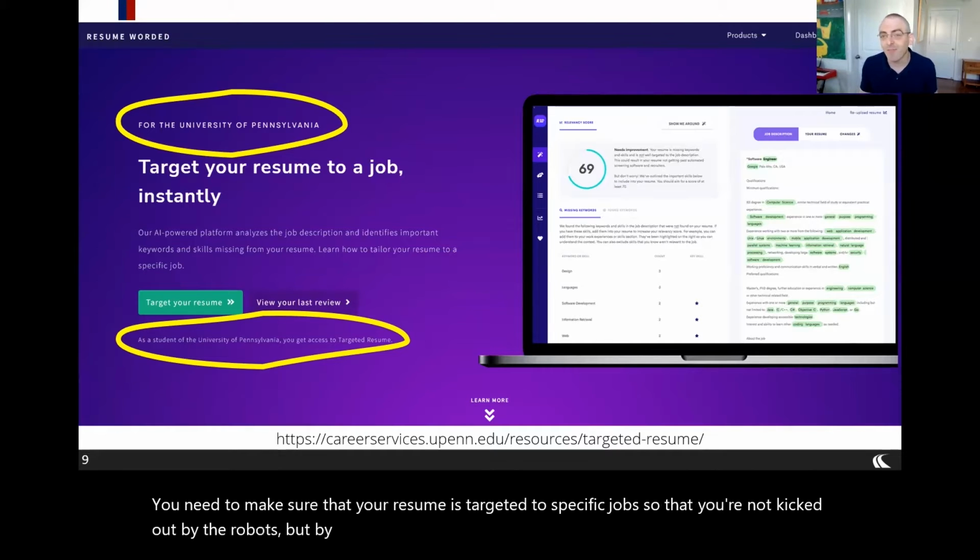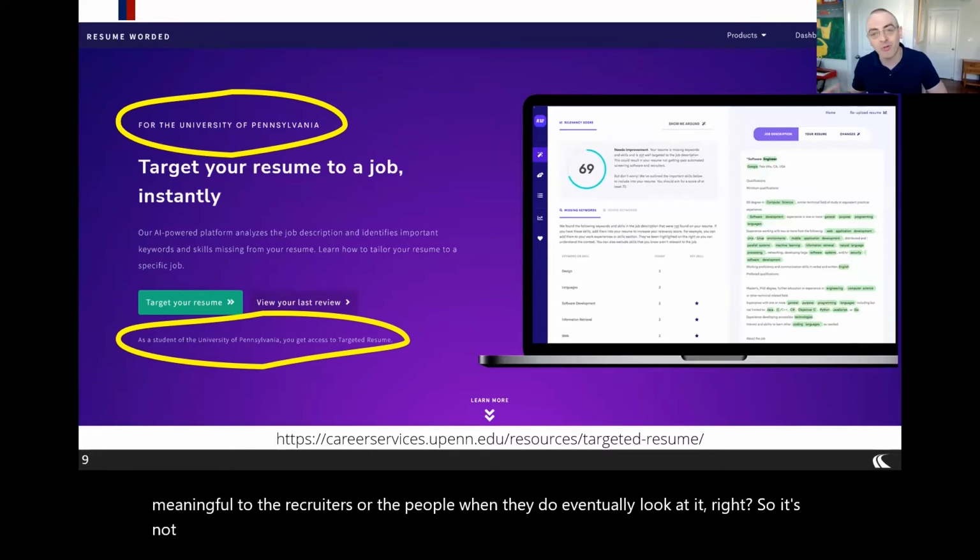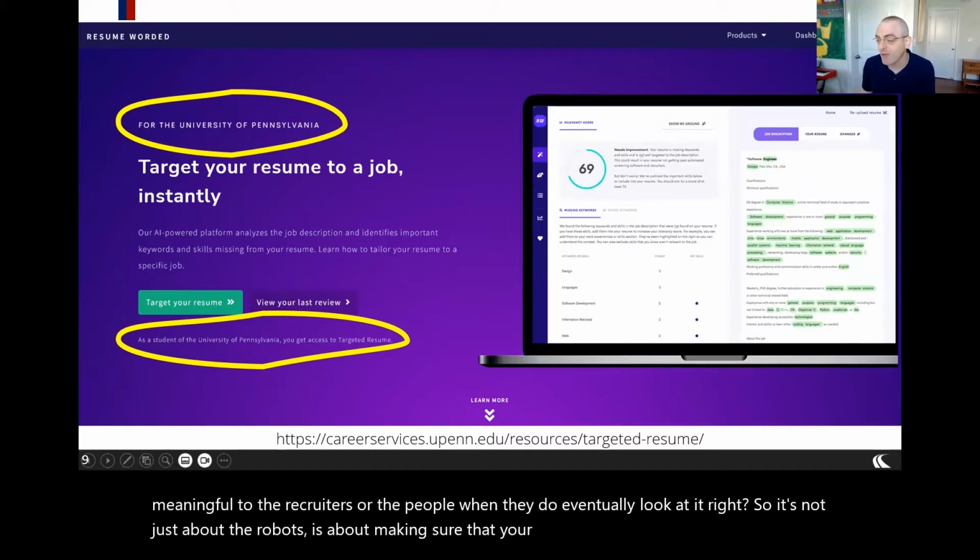By targeting your resume, you're also going to make it more meaningful to the recruiters or the people when they do eventually look at it, right? So it's not just about the robots; it's about making sure that your narrative matches what's going on.